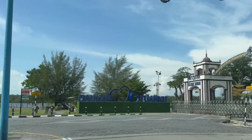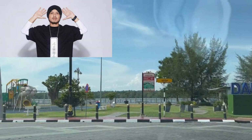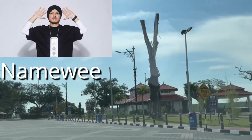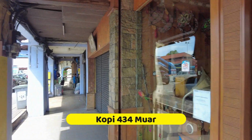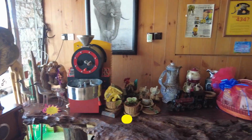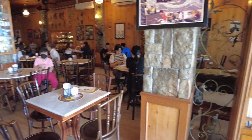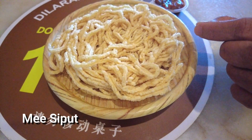Muar is also known as the birthplace of Malaysia's controversial and multi-talented singer named Wee, whose parents still live here today. Muar has a good number of dishes to try, and a good place to do it if you're pressed for time is Kopi 434. It has a great collection of amazing local coffee and local Muar dishes to order. Mee siput is an example.